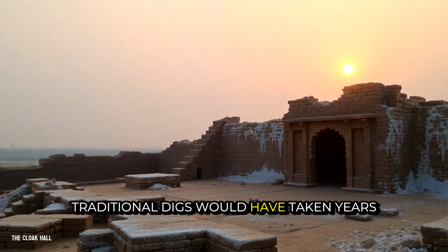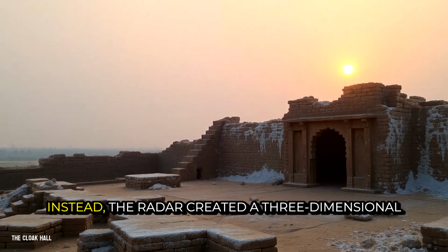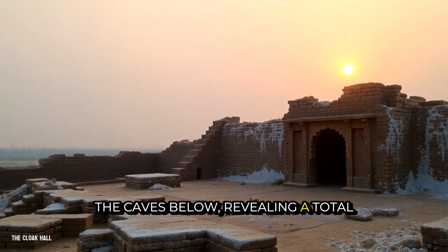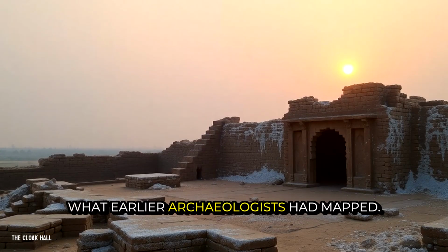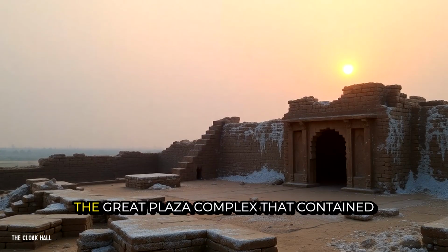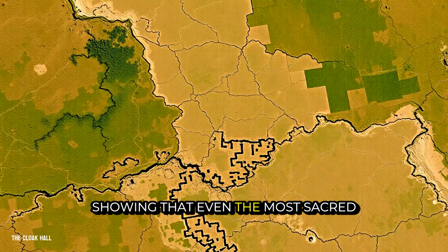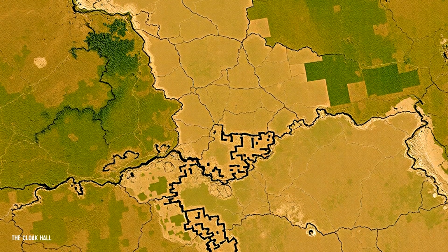Traditional digs would have taken years and risked damaging the fragile cave deposits. Instead, the radar created a three-dimensional map of the city above and the caves below, revealing a total area of urban planning far beyond what earlier archaeologists had mapped. The grid extended to the Ciudadela, the great plaza complex that contained the Temple of the Feathered Serpent, showing that even the most sacred spaces were integrated into the larger layout.